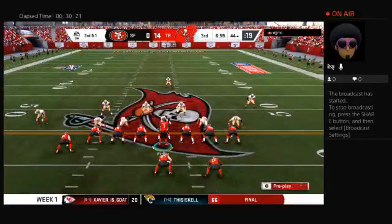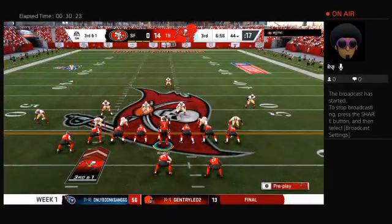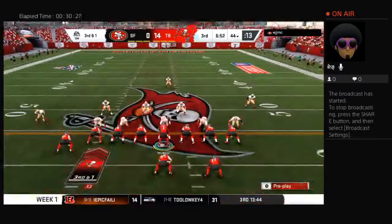Black 25 behind. 59. No chance. Watch twist. Where's that up?